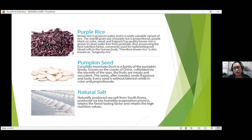Because it contains iron. Tinawag naman siyang brown rice because it is rich in magnesium, selenium, okay? Tinawag naman pong black rice because it contains anthocyanin, an antioxidant na nakakatulong po sa katawan. Kasi sa wellness po kasi, the blacker the color or the darker the color, the more antioxidants na meron siya. So therefore, brown rice is also known as longevity rice. Ayan.